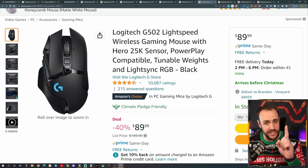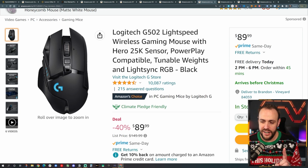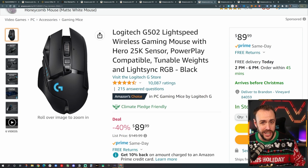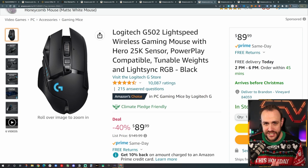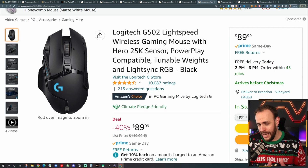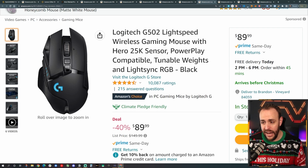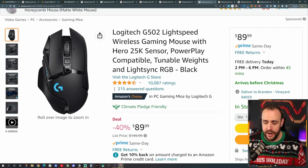Now, for you PC players, I do have a couple gaming mice to show you. The most expensive one here is currently $90, normally $150. It's the Logitech G502. If you've ever looked for gaming mice, you've come across this. I believe it is the number one selling gaming mouse on Amazon right now, and for good reason. It's just a great, great mouse. Logitech is a solid company.